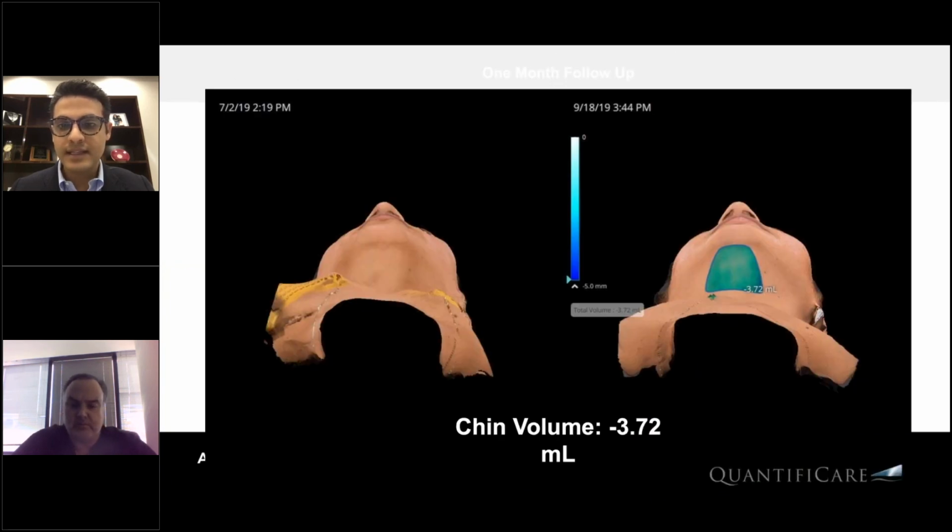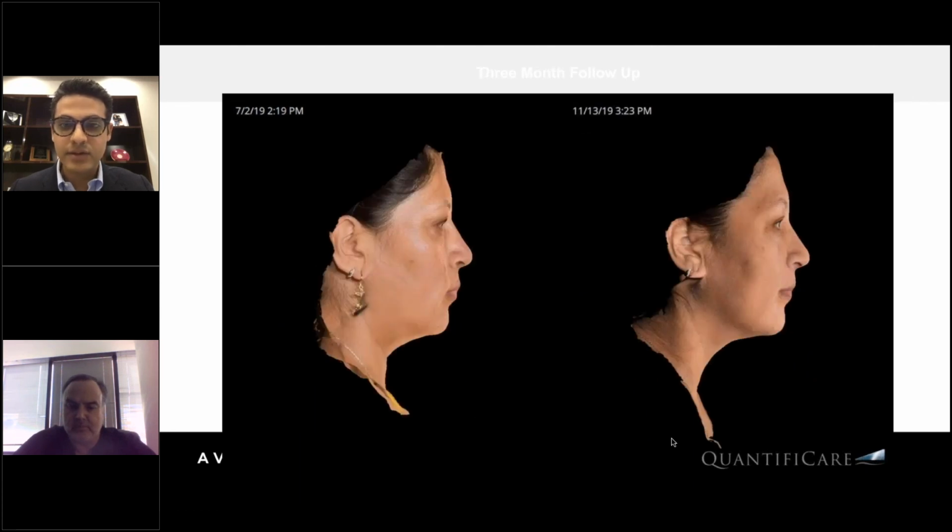And I can get into some of the results. This is Quantificare data from Dr. Theodoro's site here. This cervical mental angle is probably the biggest issue for the majority of patients. And what's really important about this technology is it's treating this lower face area and the cervical mental angle in a very targeted fashion.